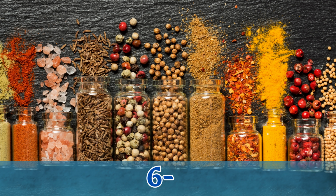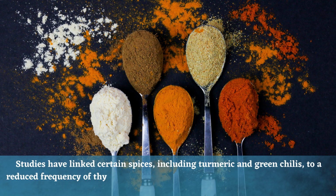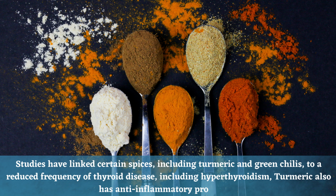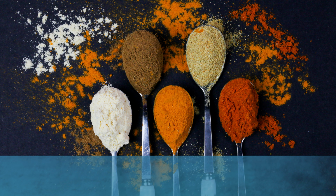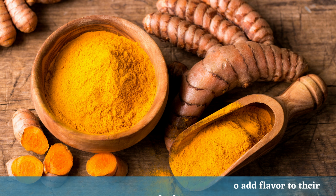Number 6. Spices. Studies have linked certain spices, including turmeric and green chilies, to a reduced frequency of thyroid disease, including hyperthyroidism. Turmeric also has anti-inflammatory properties. People can use different spices, such as turmeric, to add flavor to their food.